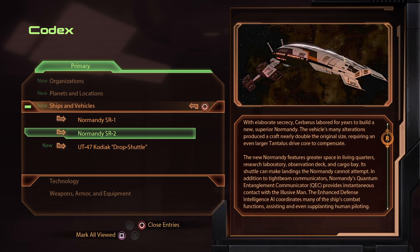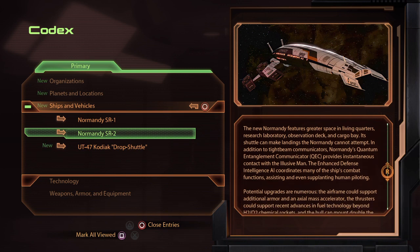In addition to tight beam communicators, Normandy's Quantum Entanglement Communicator, QEC, provides instantaneous contact with the elusive man. The Enhanced Defense Intelligence AI coordinates many of the ship's combat functions, assisting and even supplanting human piloting. Potential upgrades are numerous. The airframe could support additional armor and an axial mass accelerator.